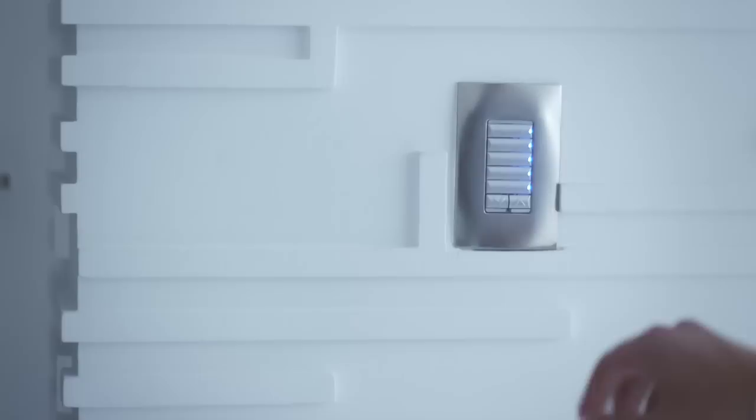Now, one misconception about automation that I wanted to bring up is that manual control is gone. That's not the case. In fact, we do it in a much sexier and more elegant style. As you can see from this keypad over here, this is a typical keypad that we mount. They come in different finishes, different faceplates and the like. And all of these buttons can be programmed to trigger potentially whatever command the client wants.